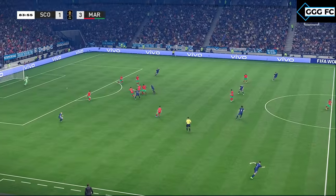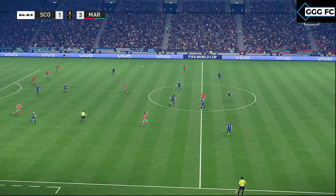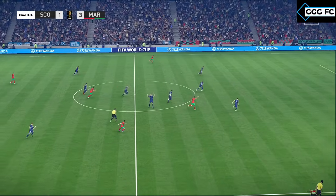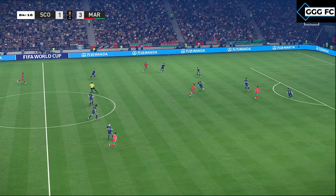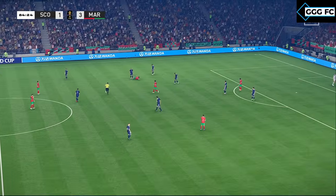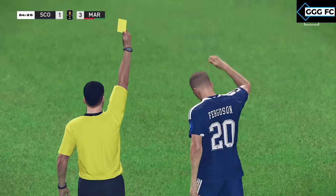Adams proves too strong. Keeper's got good distance on that. Now, what about a counter-attack? Spread out to the left. Well, that's a foul. Free kick's been given. And he has shown him a yellow card.